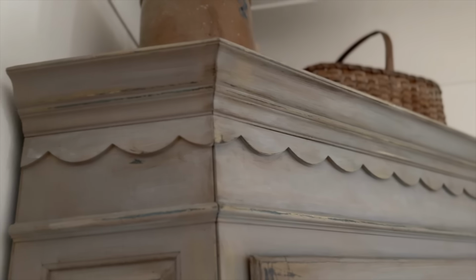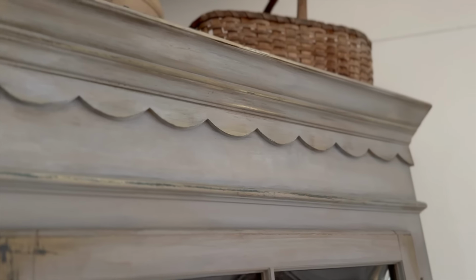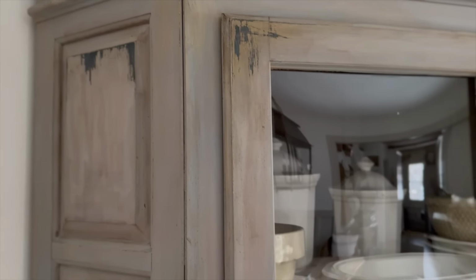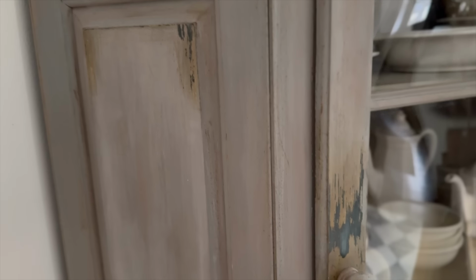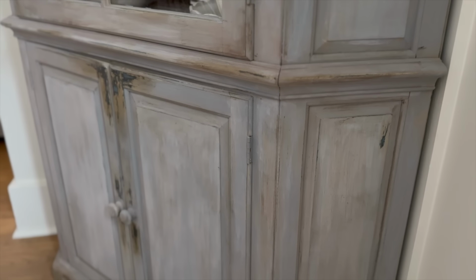I don't know if it will be the piece that forever stays here, because I truly love bringing authentic antiques that have true age and wear and tear into our home. So if I come across the most beautiful, you know, authentic blue chippy cabinet, then it might be replaced. But for now, I feel like I can work with this. And I think the blue is really lovely.